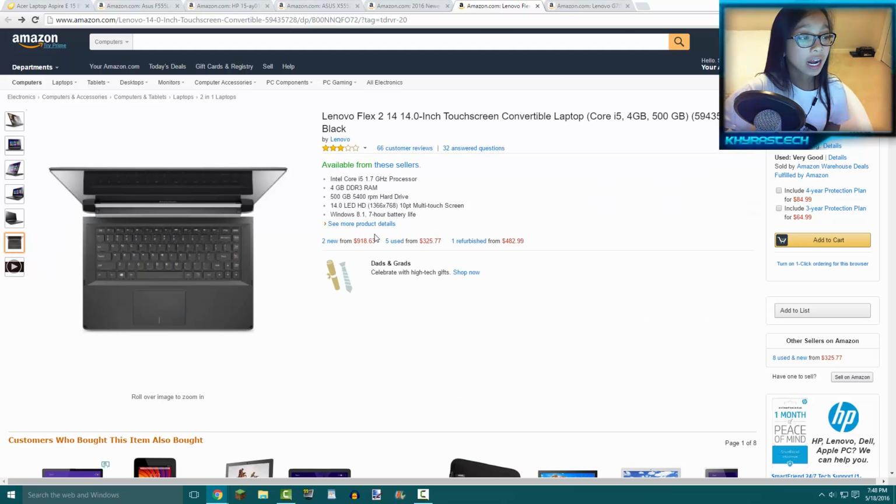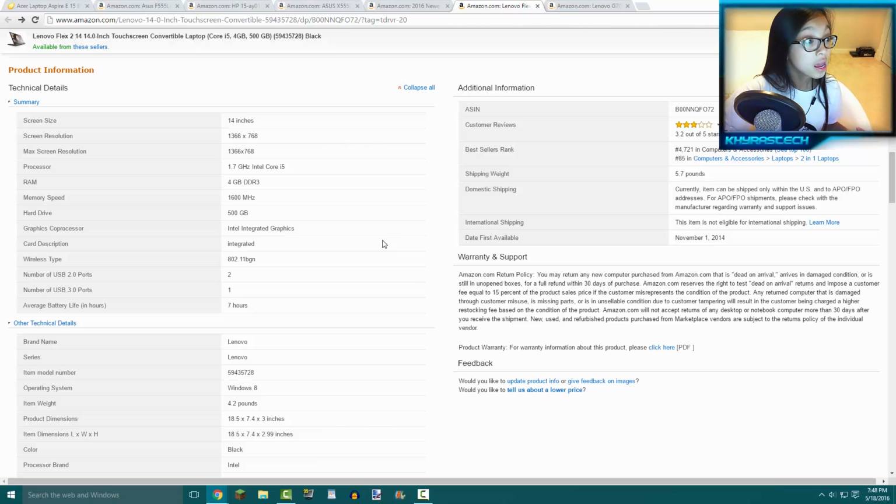And overall, I love its sleek black look. It's really nice. It has a 500 gigabyte, 5,400 RPM hard drive, 4 gigs of RAM, and an i5. What I'd recommend is upgrading to 8 gigs, and this would be a super awesome laptop.